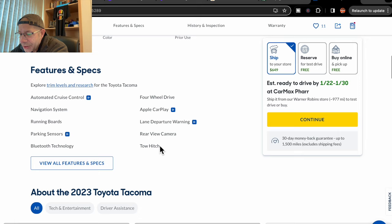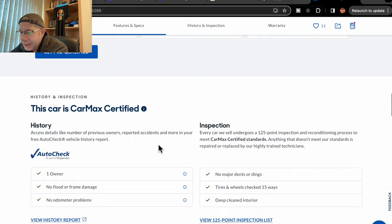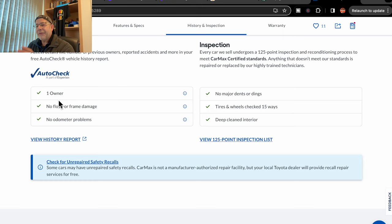As far as options on this thing, it's got your standard stuff on it. Not a whole lot of craziness. One owner, that's always good. And then I love how they give you these reports, this auto check thing, you know, no frame damage, no odometer problems, tires and wheels are good.